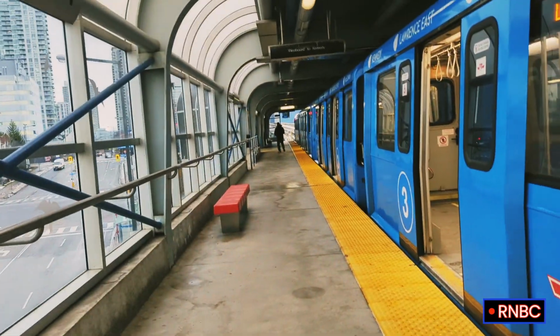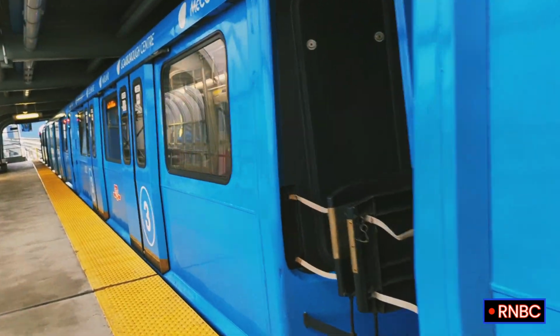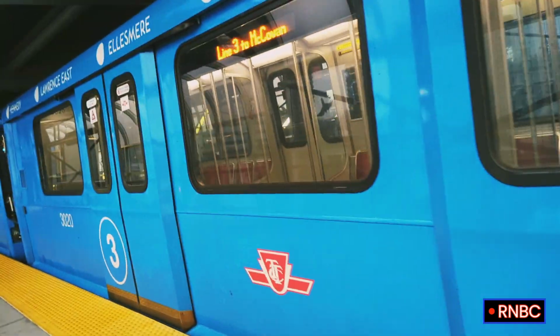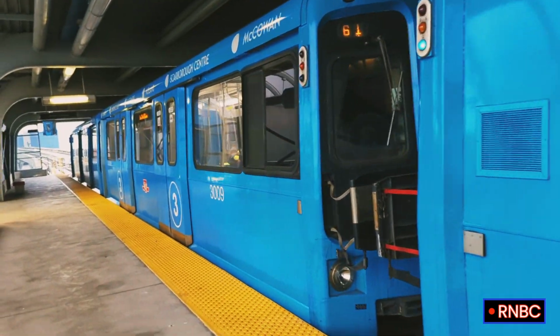Line 3 to McCowan. One other person. Okay, so that was our Line 3 experience. I like that they're colored blue.